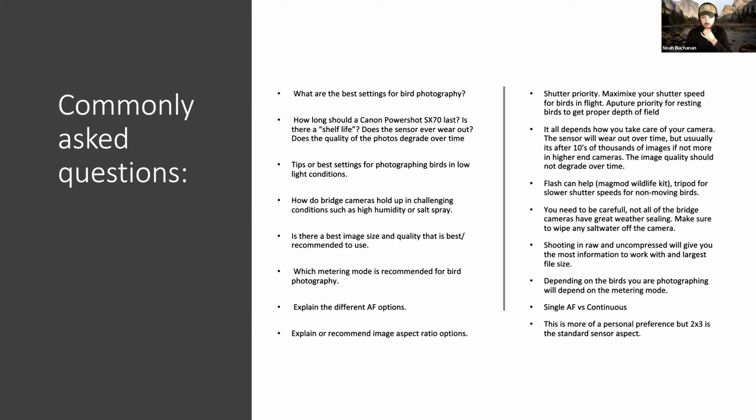Different autofocus options. Single and continuous autofocus are standard with all these cameras. With single autofocus, you press the shutter button down halfway, it's going to focus and lock on that focus, and then you go ahead and take the image. But if you have continuous focus on, you can press the shutter button down halfway and continue to hold it there, and it's going to continue to follow and track. The focus is going to continue hunting and searching.